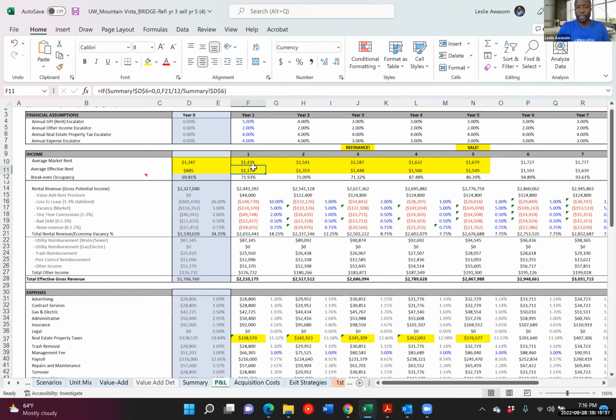Over our hold period, year 1 is 1177, and we're saying that on exit, year 5 is going to be at 1549. The reason why I say you should pay attention to this is this is a number that you could go back and do some more research on yourself and see what the other properties in this market are currently renting for. Actually, our exit rent at 1549 average effective rent is what some properties in that area right now are currently renting for. And I'm going to show you one good example.